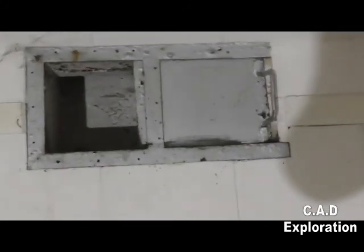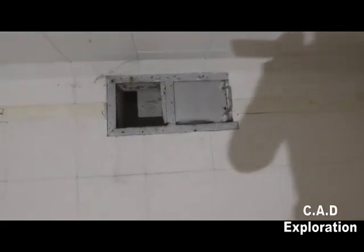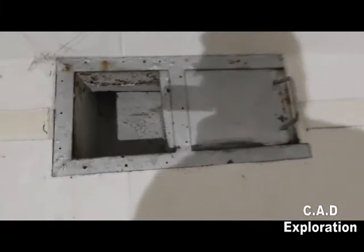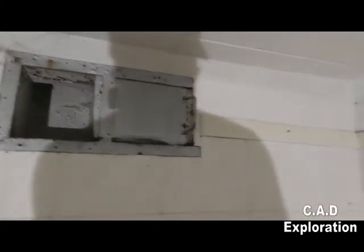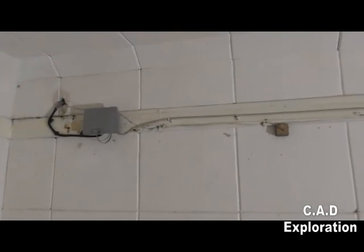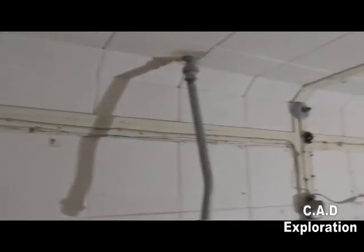I can't see how that would make much difference really, because if you're cold down here, you're cold unless you've got a heater. It did work, so let's see. No, it's seized up now. It used to work. So there's a few fixings still on the walls.